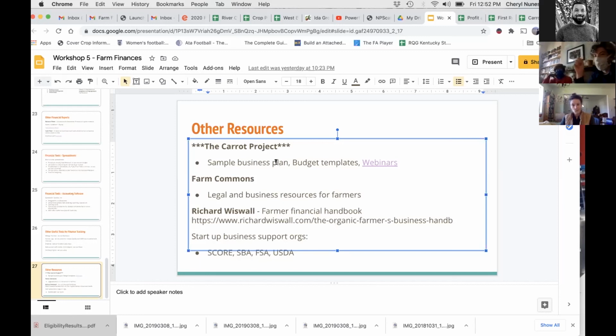And then they have a drop-down menu with resources that you can check out. Farm Commons is more for legal resources, but I think they have some general business things. It's all about farm specific business stuff. Just useful, cool, free resources that are out there for small farmers.